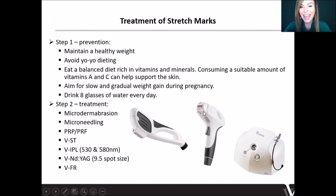All right. Any stretch marks so far? Stretch marks. Oh my gosh. Any questions so far on stretch marks? I covered it all?